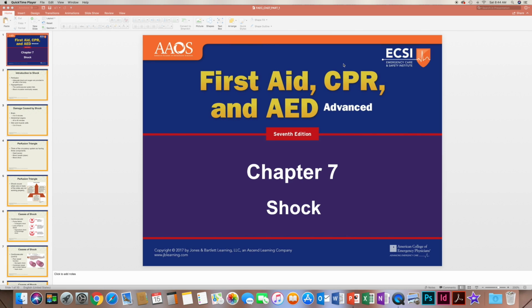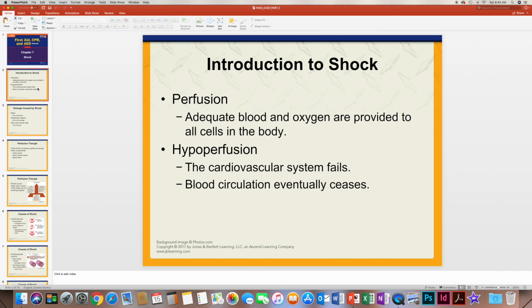In Chapter 7, we are going to discuss shock. There are a lot of things that can happen when a person goes into shock, and knowing how to react quickly is important because shock can turn badly if it's not treated. So, when we think about shock, we have to think about perfusion, which is adequate blood and oxygen that gets to all of the cells in the body.